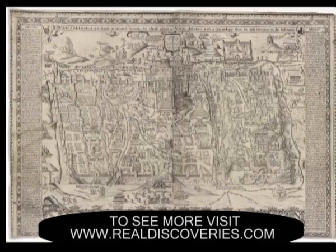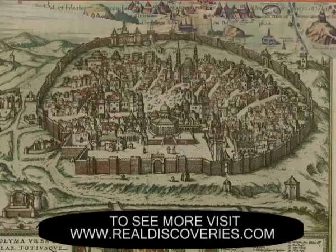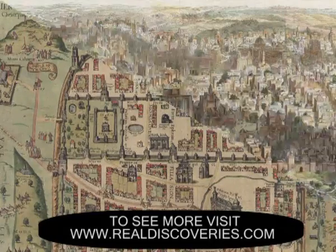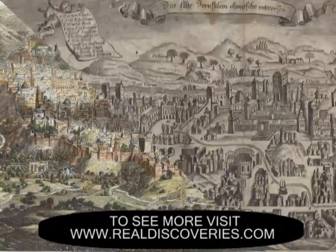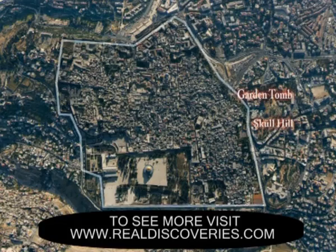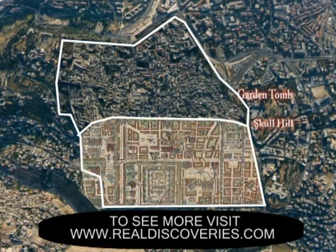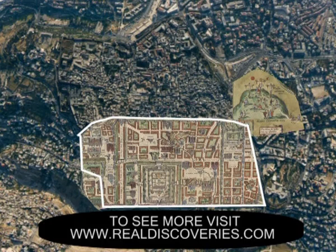This raises another series of questions. How did the printmaker know of these locations? Both these sites were covered in rubble and not fully excavated until the 19th century. The city boundaries have changed and the walls have been rebuilt. But if we remove this section, we find Golgotha, both on a corner and outside the city walls, exactly where it should be according to the Gospels.